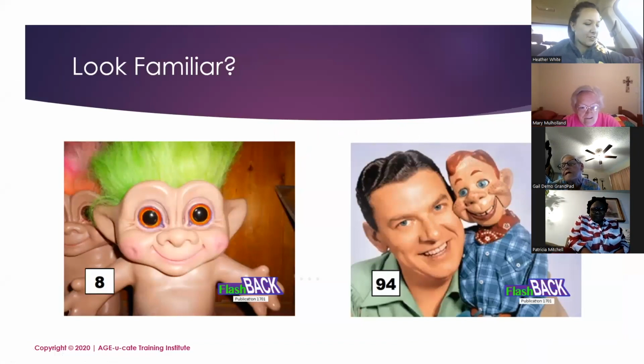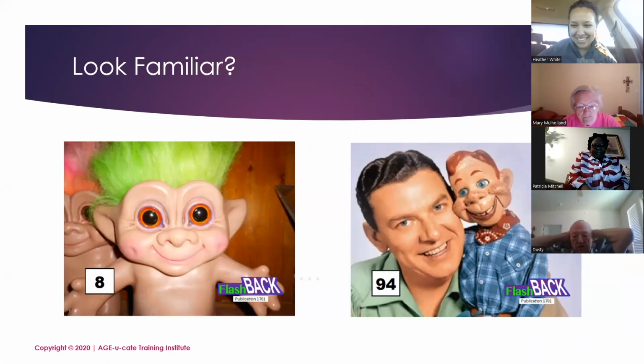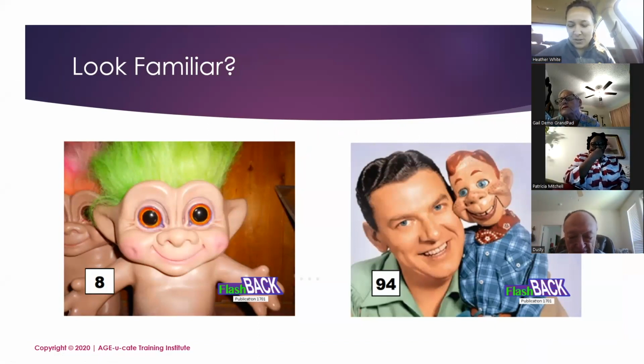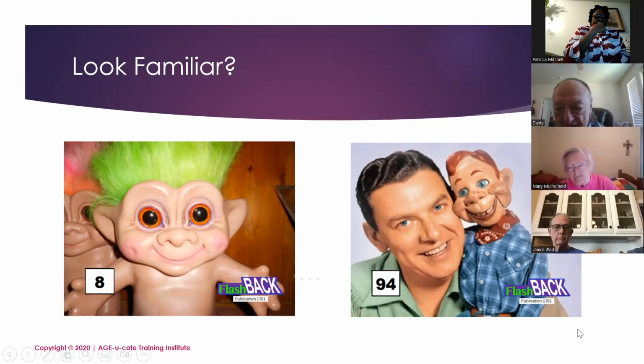Either of these look familiar? What time is it, boys and girls? Howdy Doody time. It's Howdy Doody time. Wasn't the guy's name Buffalo Bob? Yeah, Buffalo Bob. And Clarabelle the Clown. Yeah. No, I don't remember that.